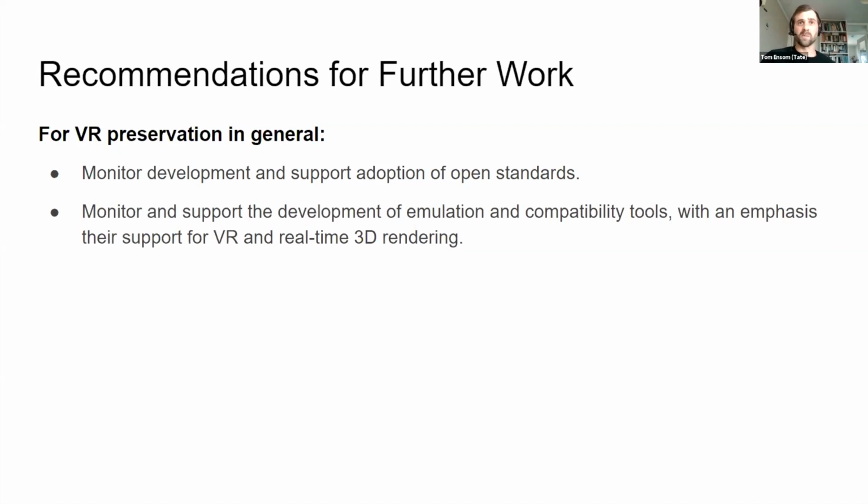Compatibility layers are just worth a quick note as a distinct but related thing. I think these tools are showing real promise as things that will help with preservation of this kind. For example, the Wine project for Linux allows Windows applications to be run on Linux and has some support for Direct3D. Another interesting project is Revive, which allows applications which exclusively target the Oculus runtime to be run on Steam VR.